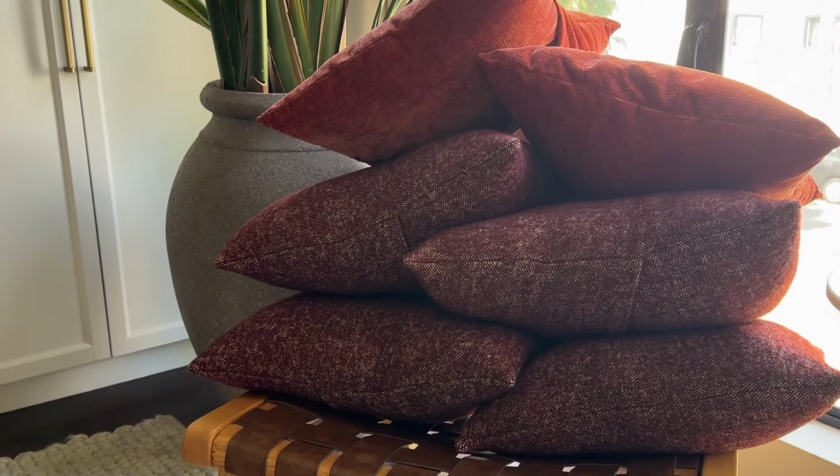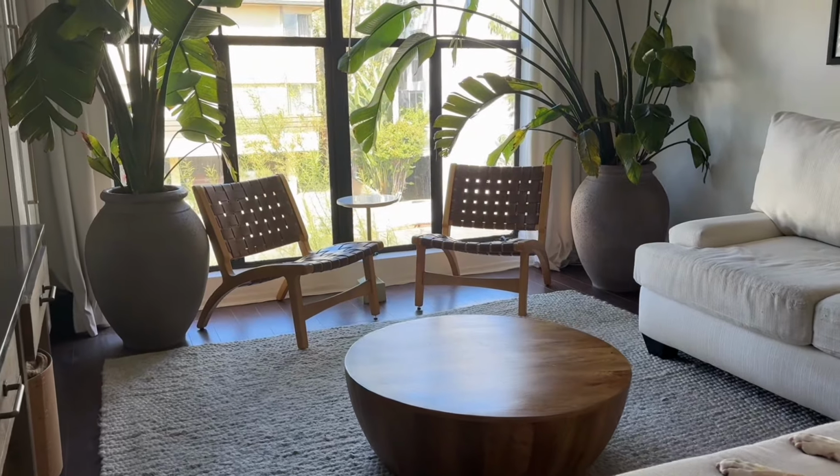Today is the day I cleared out basically everything except for the furniture in this living room and the dining room. It's time to decorate.